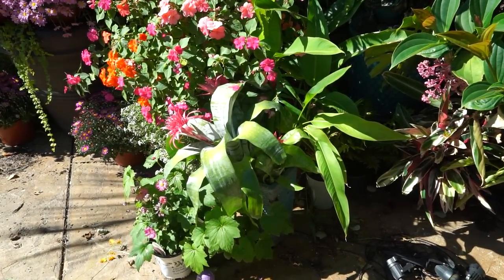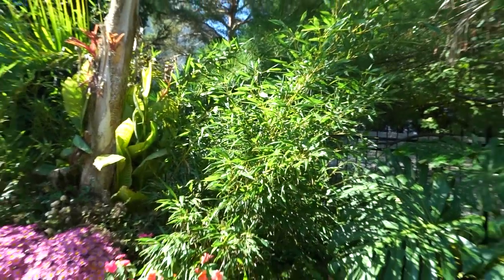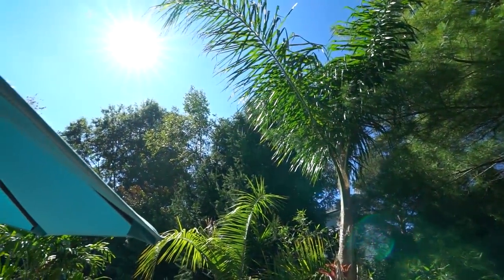Not a cloud in the sky. I've been out here messing with my settings, trying to just get it to look nice, but that time of year, everything comes through just washed out. There's no shade, nothing. Bone dry out here.